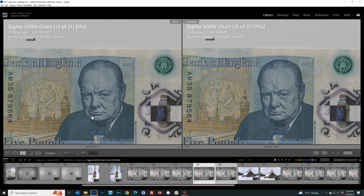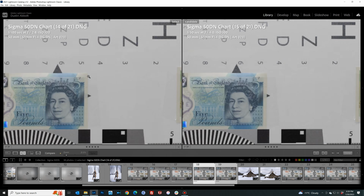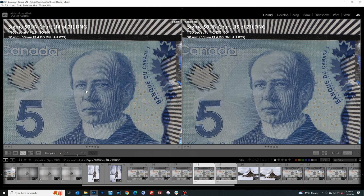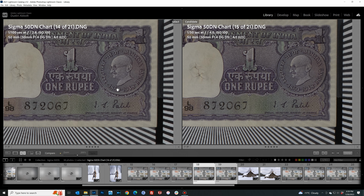And if we pop and look at a few other places, you can see that the detail just really looks fantastic. Everywhere that we look, very consistent centering, very, very strong performance all over the frame. It just looks really, really fantastic.